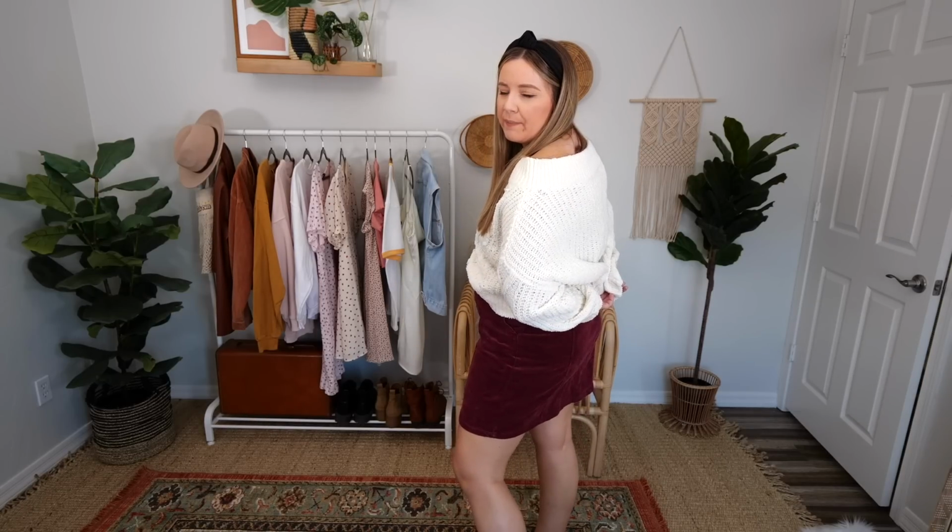It's got a great length as well. It's long enough to cover my bike shorts, which is a huge plus for me. I always love that, especially in more of a mini skirt type of skirt. It's actually prevented me from wearing certain skirts because I'm not able to wear bike shorts under them. So the fact that I can with this is great.